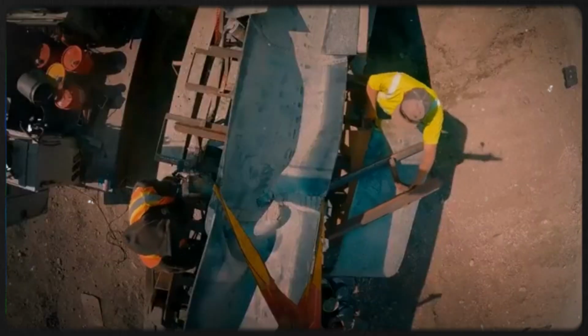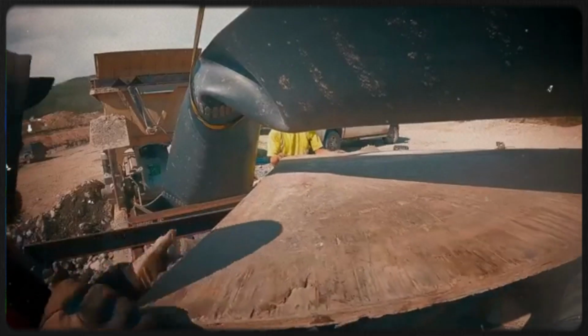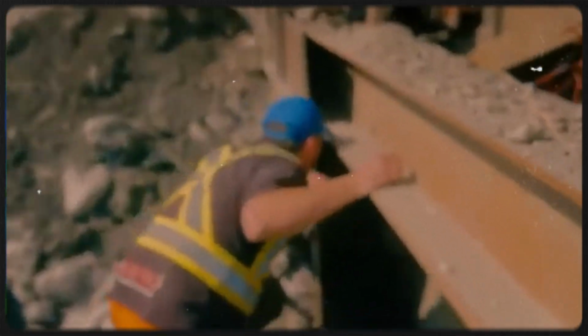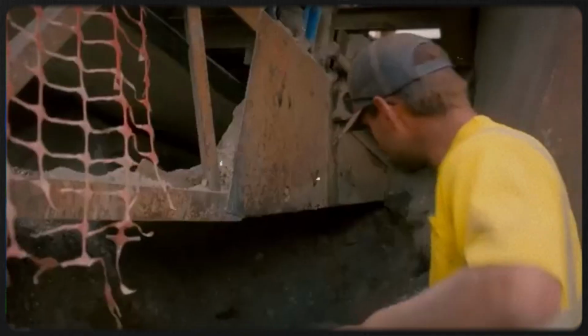In the context of a Klondike mining season, that is almost nothing. In the context of what could have happened, it is everything. The chain reaction avoided here is what does not happen. The belt fails at 2:30 in the afternoon during a full production run.